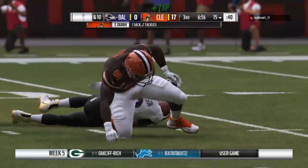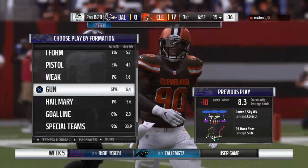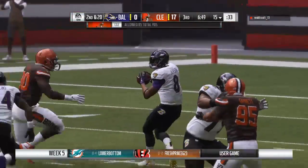And pressure coming, and they got him once again. Emmanuel Agba in there to get him, and that's sack number 6 for him on the year.